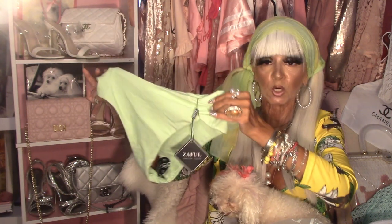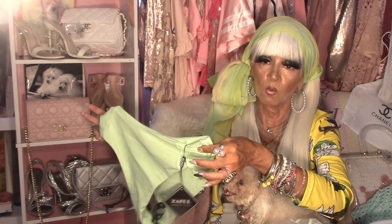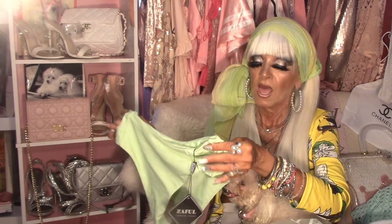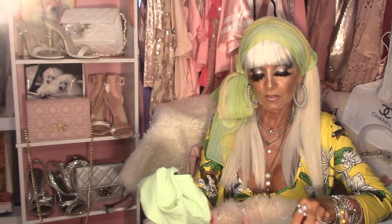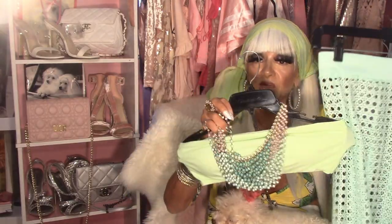The reason why I purchased this beautiful bikini is because I purchased something else off of Amazon. I bought two sets because they were so gorgeous. It was a whole ensemble, like a cover-up. It was a top and a see-through bottom, sort of crocheted with tassels. And I said, I have to get this because it's just so gorgeous and so beautiful. It's a minty color, and I thought it would go very nicely with what this bathing suit looks like.